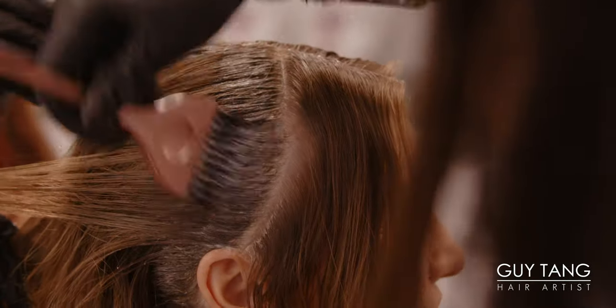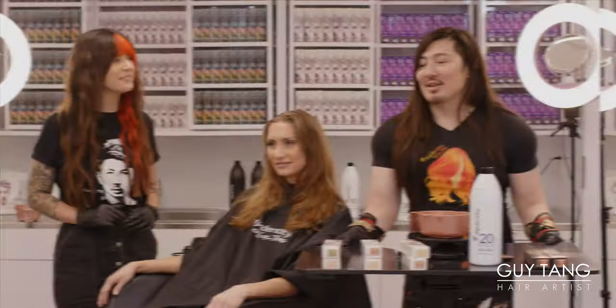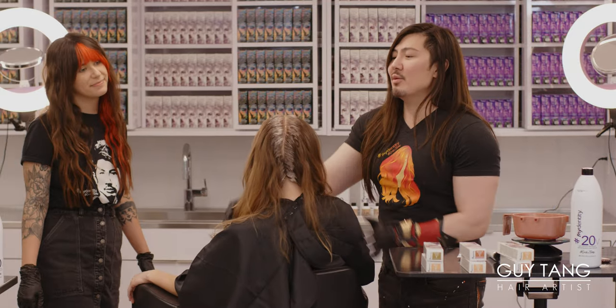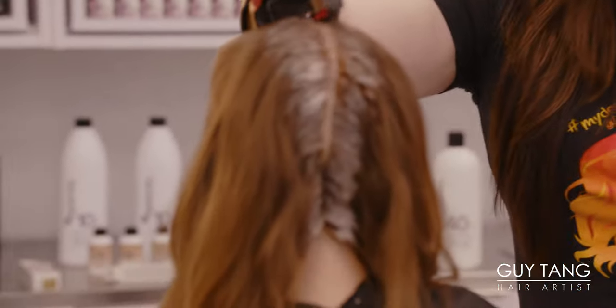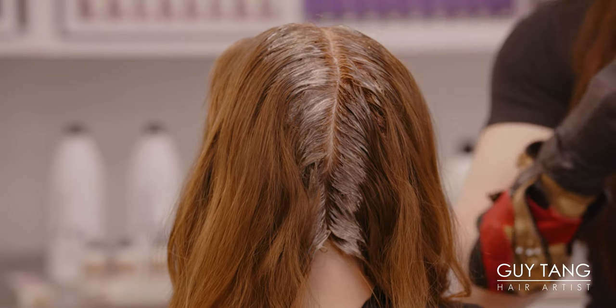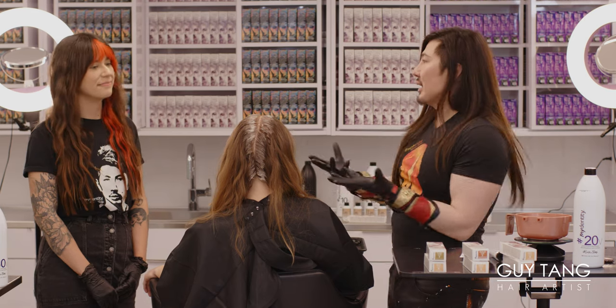All right, so let's take a look at the rootage formula. We already applied it throughout Miranda's whole entire head. If you look very closely here, you can see a little bit of that warmth coming through on her rootage, her scalp, a little bit of that gold. That's exactly what we want. It's gonna translate looking like a natural redhead, right?